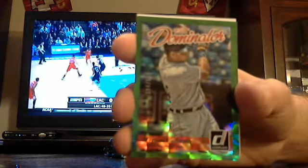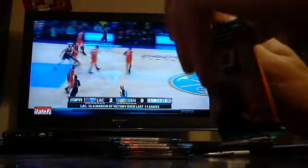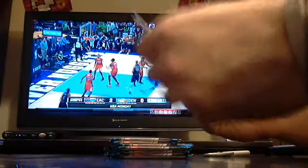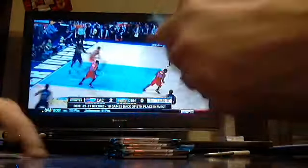Got a Miguel Cabrera, 999, base. So we hit an Ian Clarkin gold, we hit a Kevin Ziomek gold, we hit a Reese McGuire orange, we hit a Clint Frazier refractor, we hit Jonathan Gray base, David Ortiz, Red Sox, base. It was a pretty solid case.